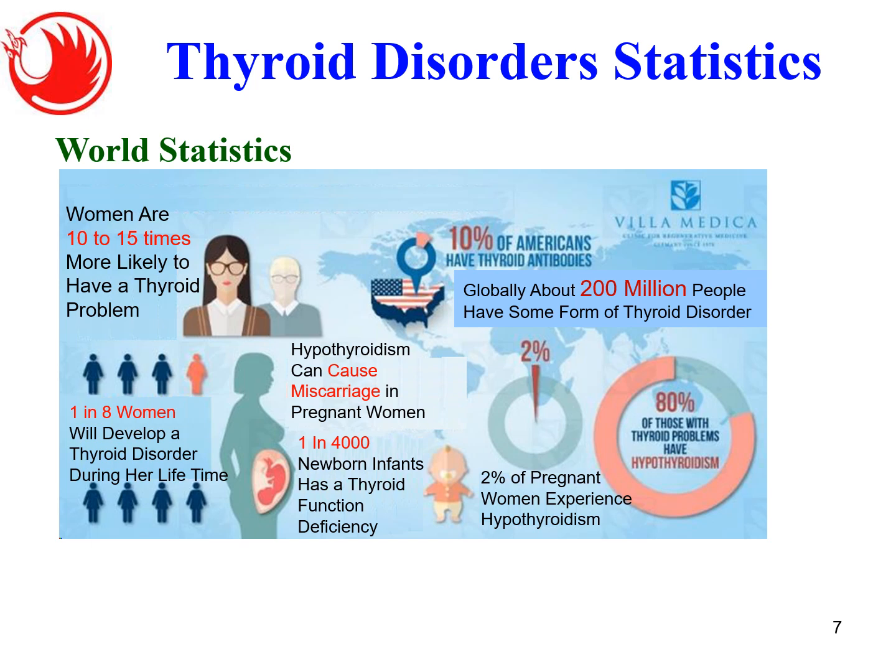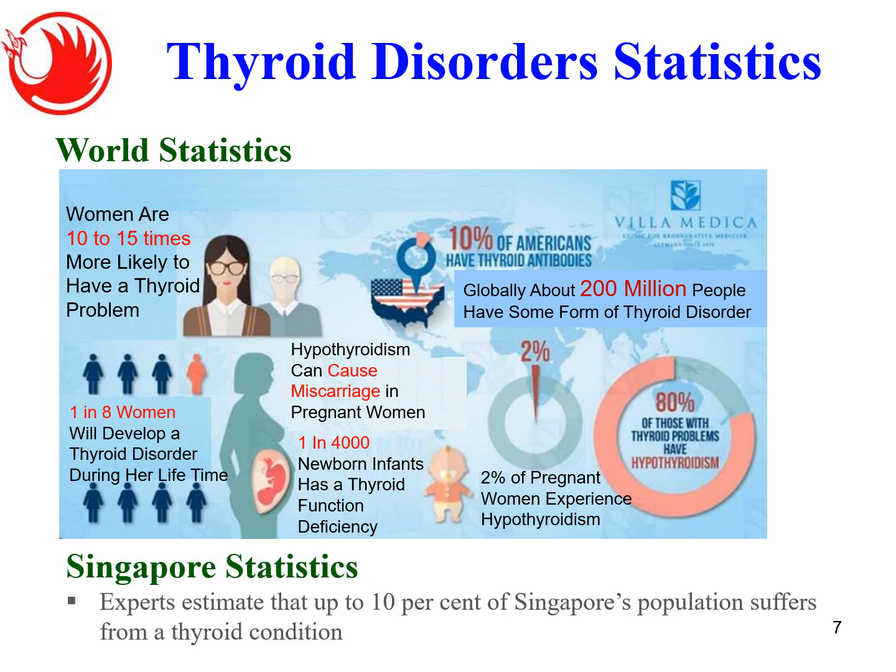For pregnant women, hypothyroidism can increase the risk of miscarriage, affecting about 2% of pregnancies. Hypo means they have less thyroid hormone in the body. For every 8 women, one will encounter a thyroid disorder in her lifetime. Even newborns aren't immune, with 1 in 4,000 born with a thyroid issue. Closer to home in Singapore, up to 10% of the population is having this thyroid condition. This brings us to the global and local importance of thyroid awareness.